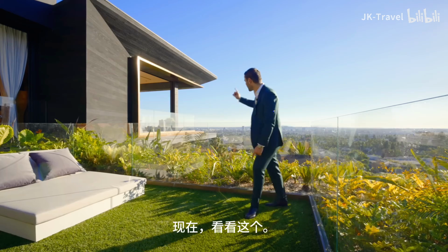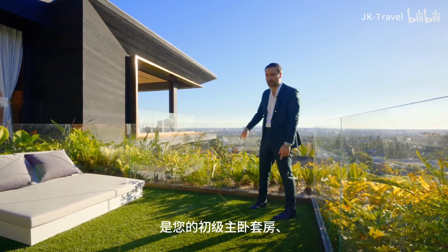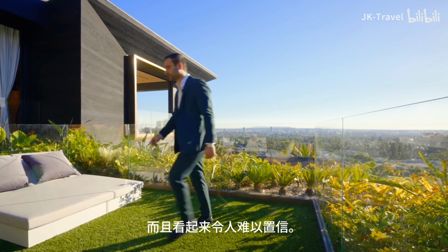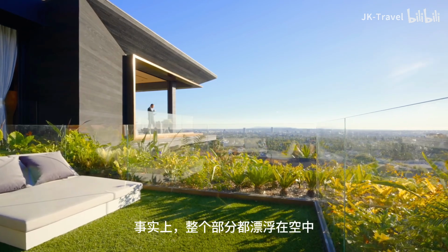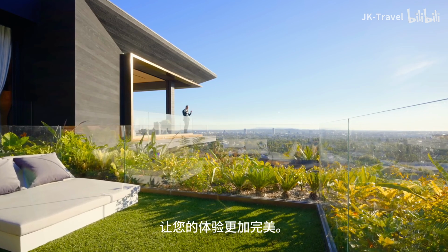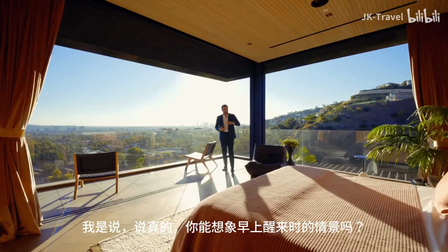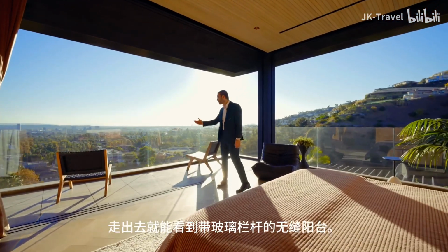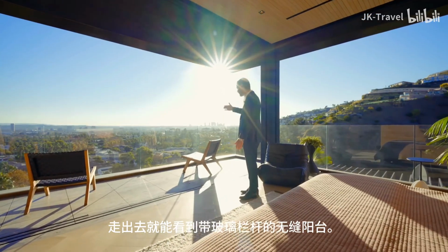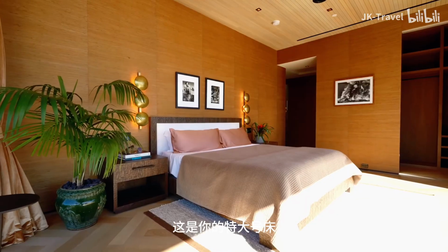Now check this out. That cantilever section right there is your junior primary bedroom suite, and it looks incredible. The fact that this entire section is floating up in the air makes your experience that much better. I mean, seriously. Can you imagine waking up in the morning, rolling out of your bed, and walking out to this seamless balcony with glass railing? The city is right in front of you, and this is your king-size bed.